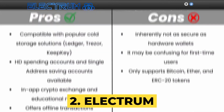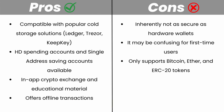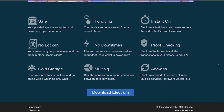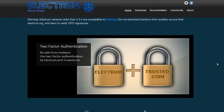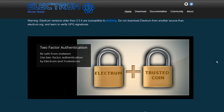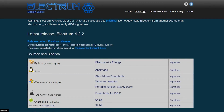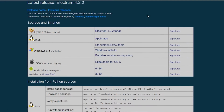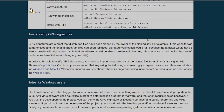Number 2. Electrum. You can see pros and cons about Electrum on screen, and we chose Electrum as the best Bitcoin wallet because it has a lot of security features and can be changed in a lot of ways. Electrum has been around since 2011 and is one of the oldest and most well-known crypto wallets on the market today. It's also one of the few crypto wallets that only deal in Bitcoin, a currency that Electrum is uniquely set up to support. The wallet has a number of strong security features that others don't have.